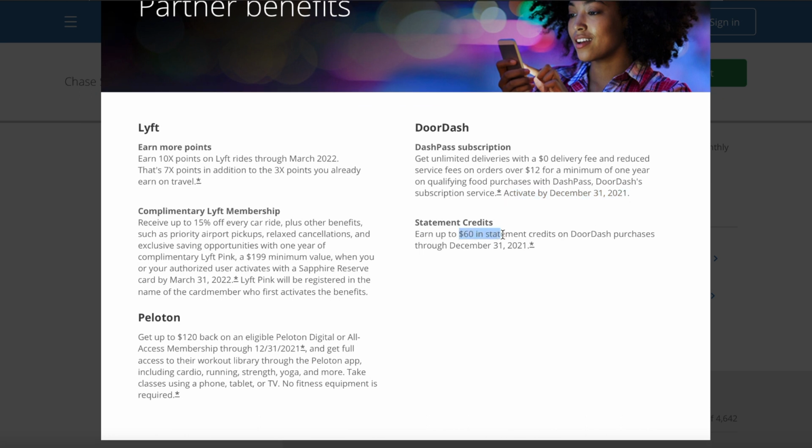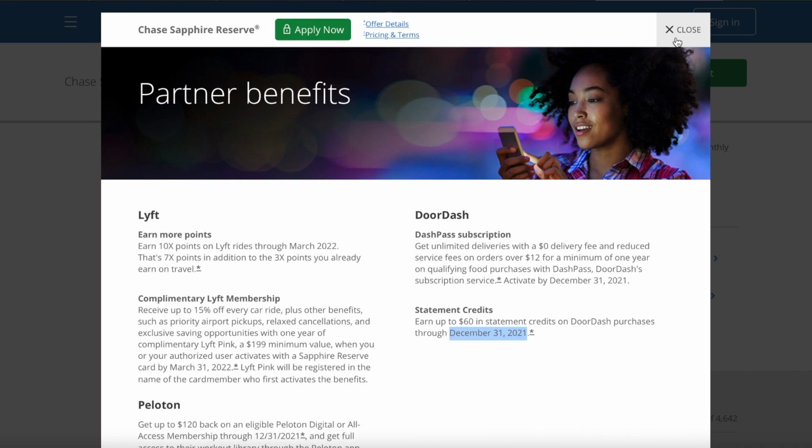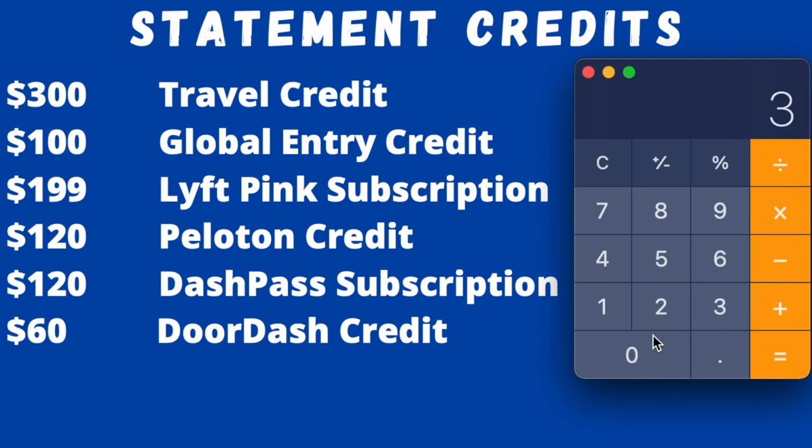This card also gets you $60 DoorDash credit, which could be used anytime before December 31st, 2021, so make sure to utilize the free credits. Now, if we add all of those credits together, we would have about $900 worth of credit in the first year. I know not all of us utilize all the credits, but it's there if you wanted to use it.